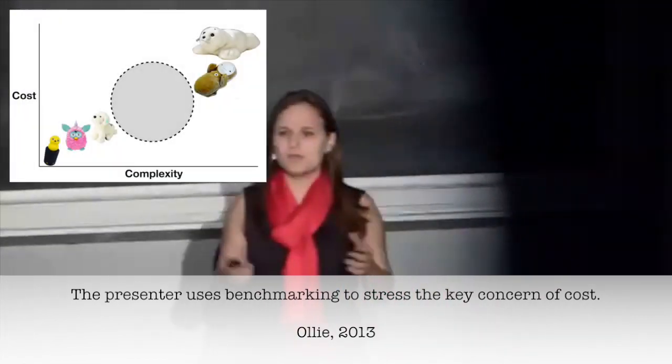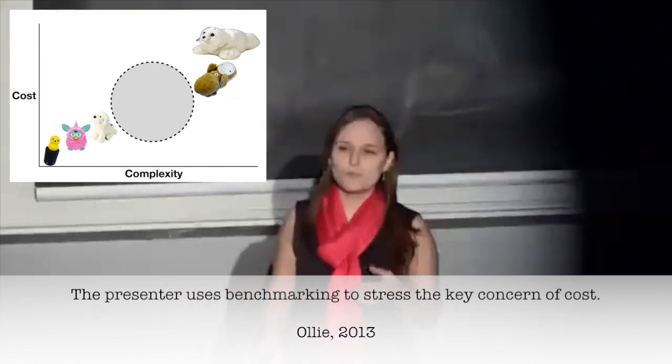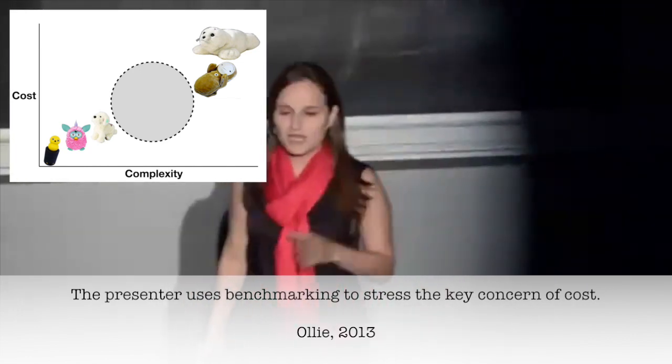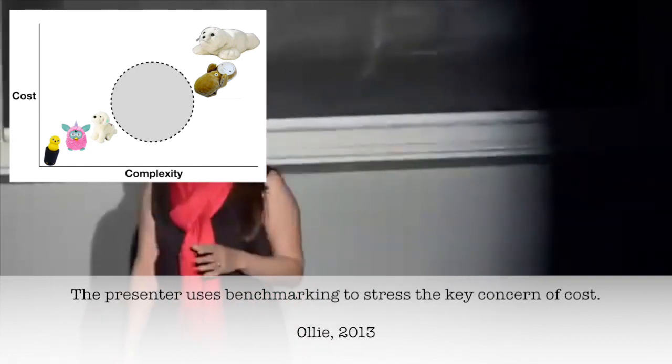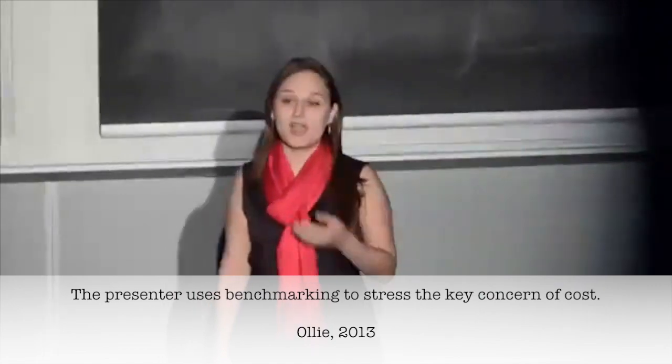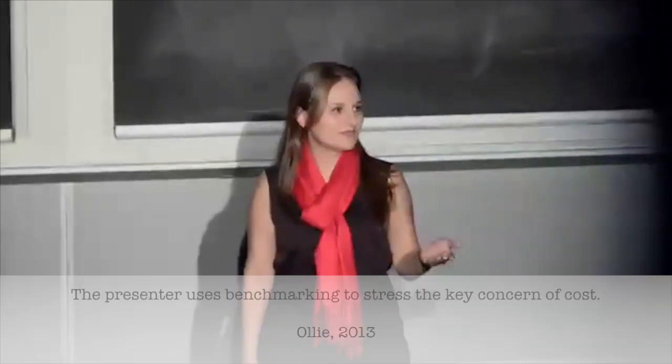Then we started to analyze the cost and complexity and see what else was on the market, and we realized there's this huge gap. And here is where I want to present WeRobot, our affordable therapeutic robot.